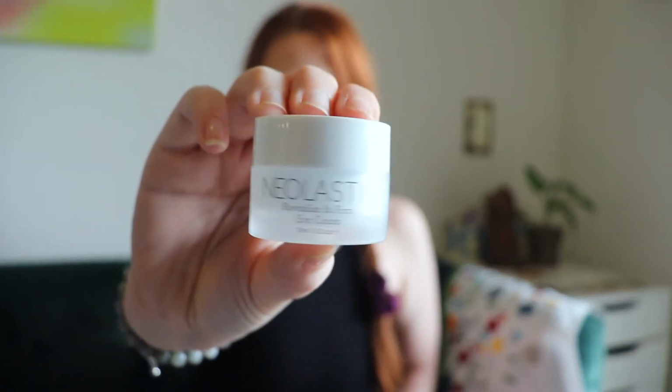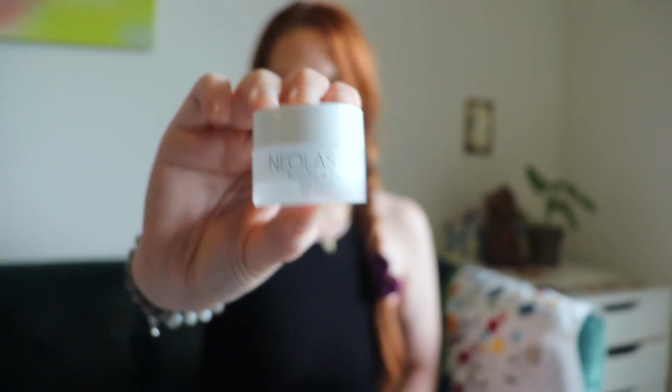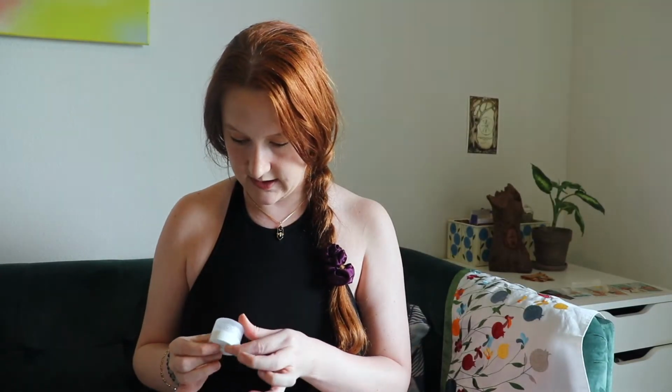See, this is another thing. I need to start using eye cream. I put lotion there, or my moisturizer under my eyes, but I want to start using it. So this brand, I love. Look at it. There's a little butterfly.